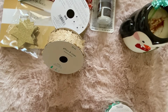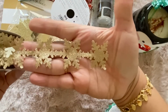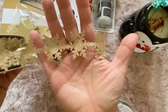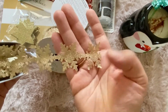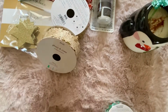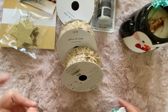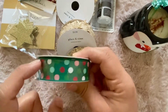Okay, here we go. Look at how pretty that is. That is so pretty. And I got them because usually you find snowflake trim that's white. This is so cute under a forest green paper print. You can put red hearts at the top, red trim. It's just so pretty. So I got three of those. These were $9.99, and so I got two free. I pretty much paid for one. And then this was my third free item.